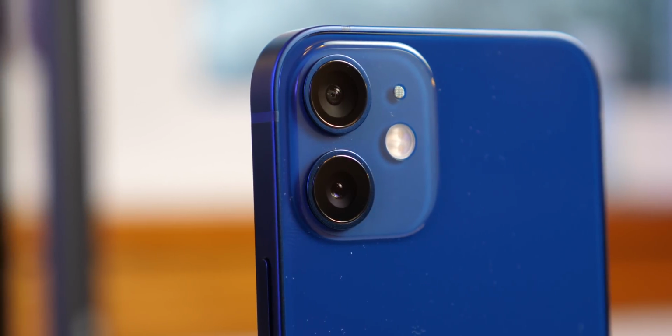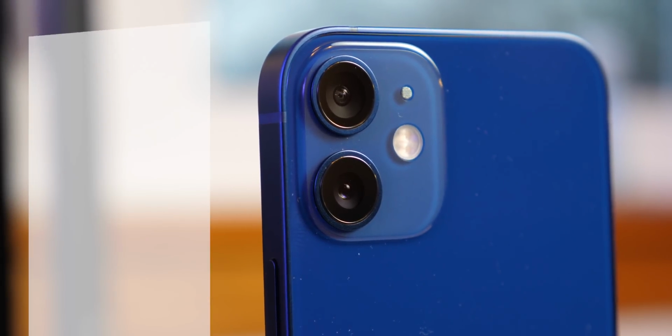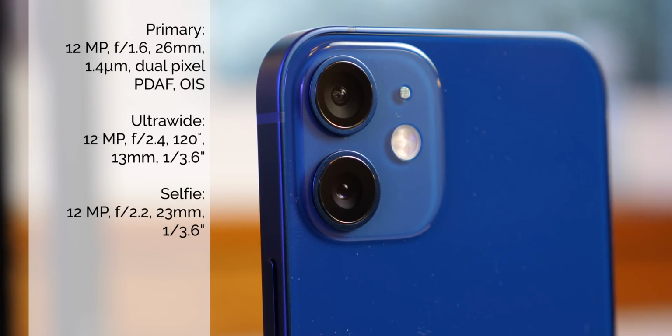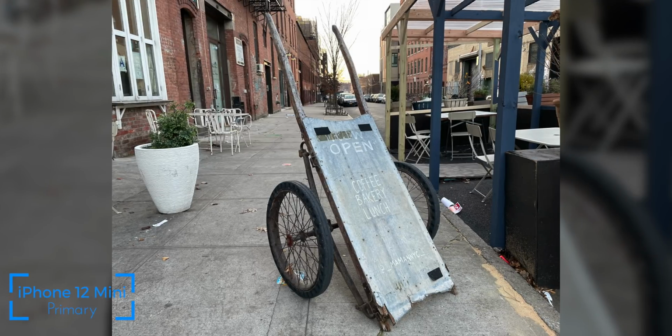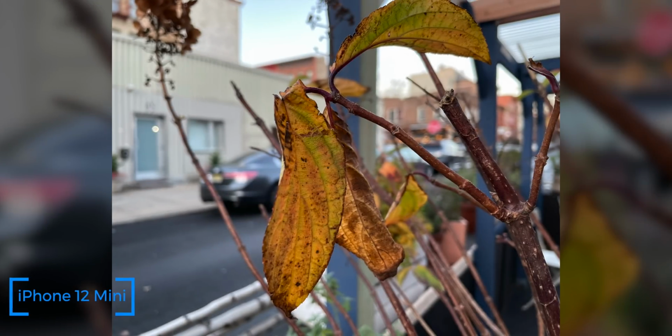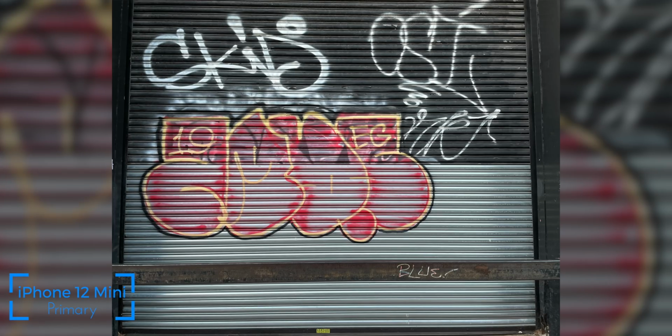Now back to the Mini, I also don't think there is a phone of this size with such a complete camera system. Somehow Apple was able to cram the same exact hardware as the 12 into such a small chassis and provide the same exact results. This iPhone 12 lineup has proven that Apple has been working hard on their software processing. The results are more balanced, less dramatic photos that are more eye-pleasing and easier to edit in post.